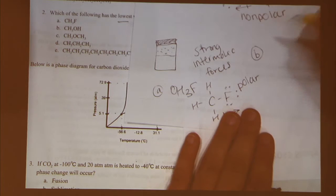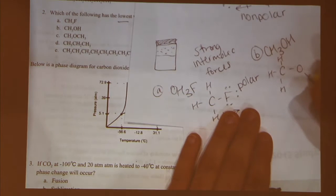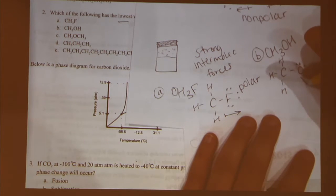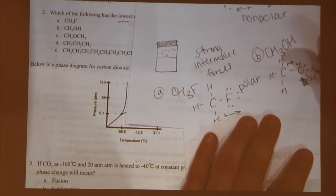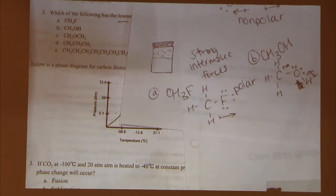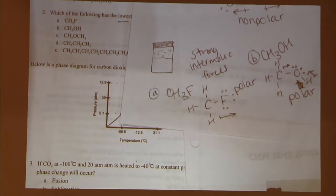B is CH3OH. That would be a carbon with 3 hydrogens bonded to an OH group. So it's going to get that bent shape. That OH group is going to make things polar. We'll actually have 2 polar bonds. Or not polar, sorry. Drew my arrow wrong. Okay. So we'll have polar bonds. They're going to be pulled toward the oxygen, away from carbon, away from hydrogen. So this is a polar molecule because those dipole moments don't cancel out.